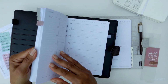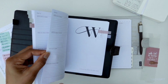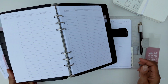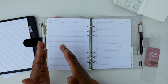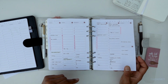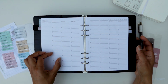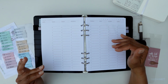There we go. So if we look at this spread, I have reintroduced it, but the only thing is the columns are really narrow. The reason that I moved to having Saturday and Sunday stacked was because I was really having to try and squish things in. You can see my writing is quite large, so I reckon I could dial it in and shrink the size of my writing down to fit within the width of the columns. But because I work on a Saturday, I do need the timed hourly slots.